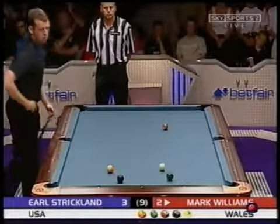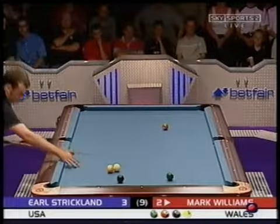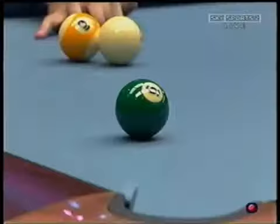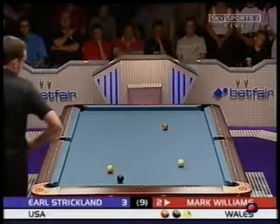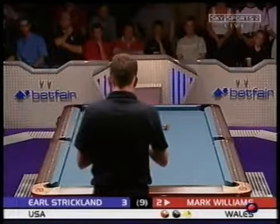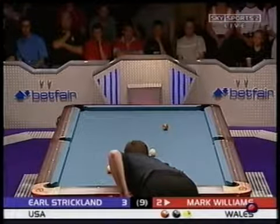Here's where he's had some trouble in the past. He's come up long or short. And this time he's got to bridge around the 9-ball. It shouldn't give him too much trouble. Needs to be center table for this shot. Now he'll be able to run that cue ball around the angles, back down for the 8.